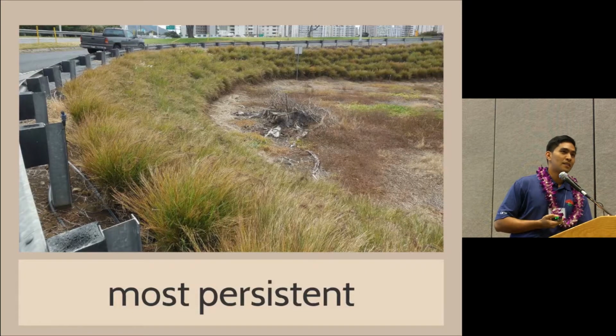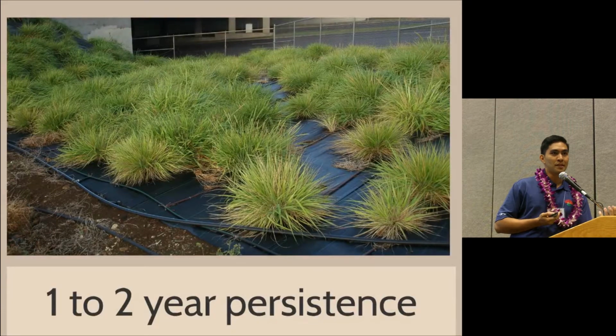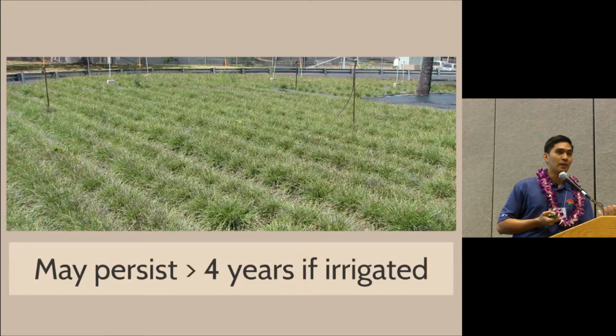We found that Pili grass is the most persistent plant among all the species that we've studied so far at the H1. Emoloa seems to have a 1 to 2 year persistence. And then Mauakiaki may persist for greater than 4 years if it's irrigated and managed well.